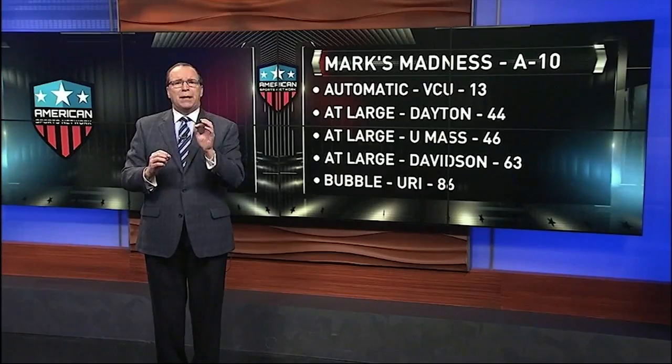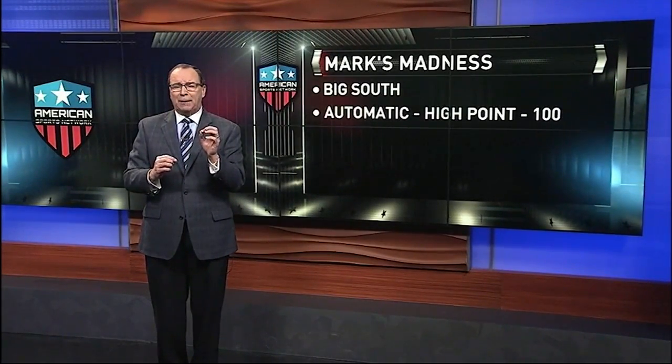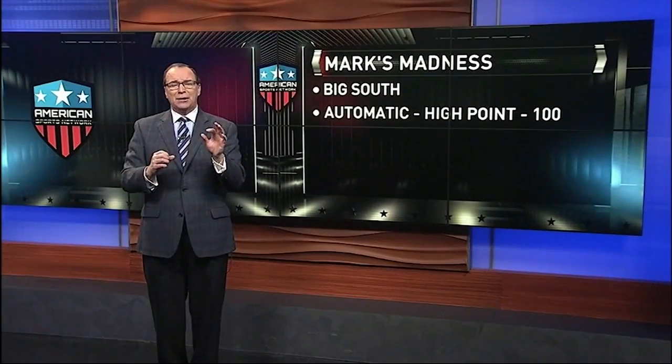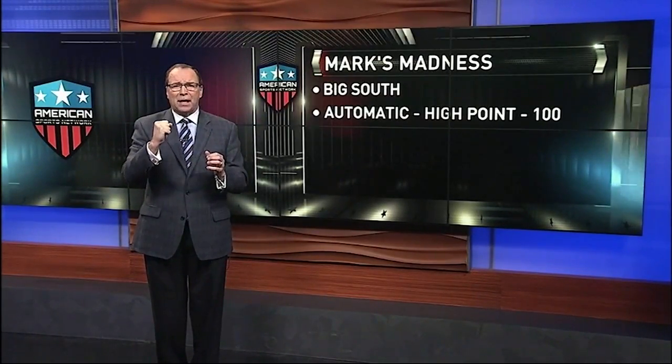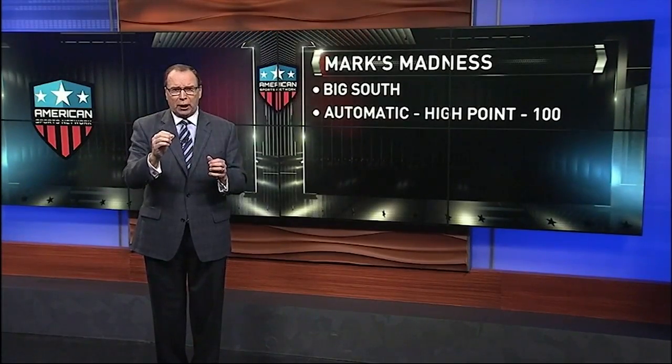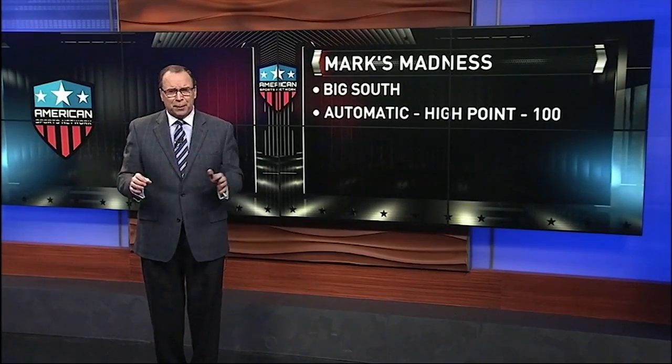So let's talk about the Big South and High Point. Right now, we project them to be the Big South champion, but you know what? Anything can happen, as there are so many teams that are locked up in the top of that conference. That is a wide open race with Coastal Carolina, Winthrop in particular, Charleston Southern, and Radford. It is a mosh pit in the Big South.